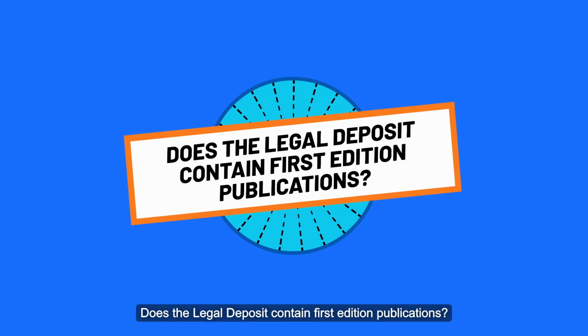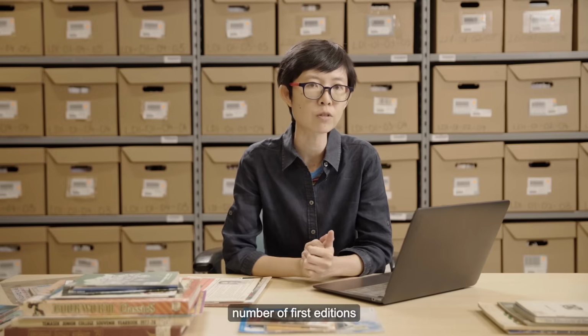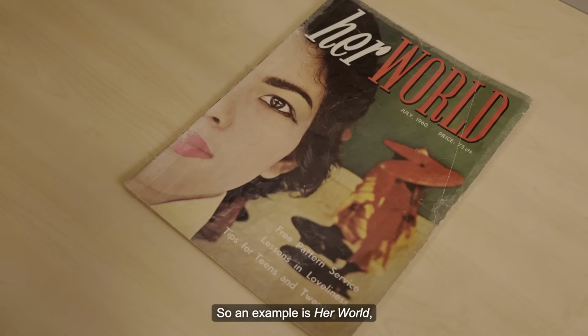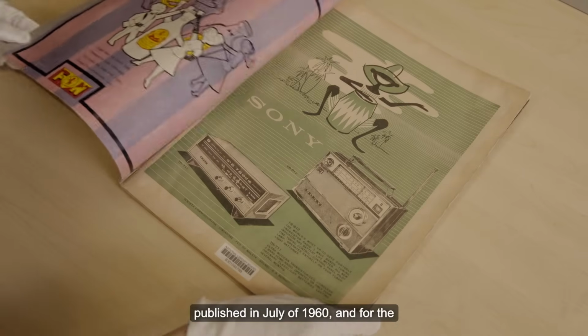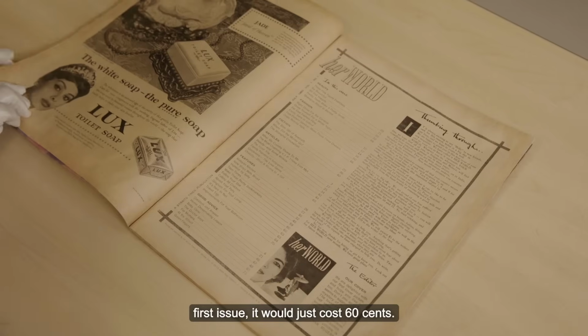Does the legal deposit contain first edition publications? Yes, we do have in our collection a number of first editions of serial publications. So an example is Her World, which still exists today but was actually first published in July of 1960. And for the first issue, it would just cost 60 cents.